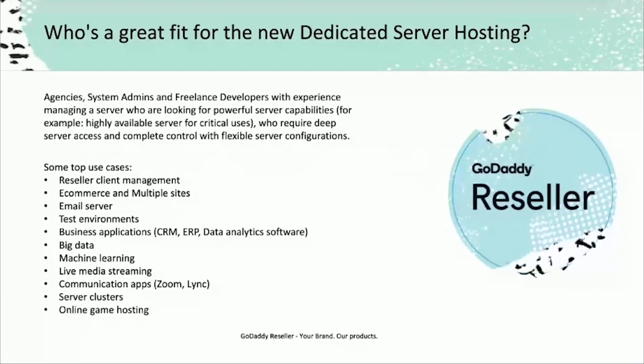Today, we're going over the why behind the product rollout, why we were adding the product, and a couple of the features. And then at the end, I have a slide to show some comparisons between us and some of our closest competitors. So, who is a good fit for a dedicated server? Just a couple of examples here. Dedicated servers are aimed at agencies, web designers, or freelancers with experience with managing a server, as it can be difficult managing a server. So it is something that you need a little bit of experience in.